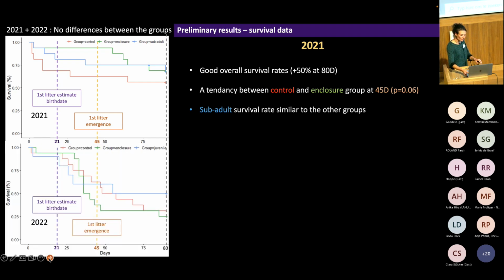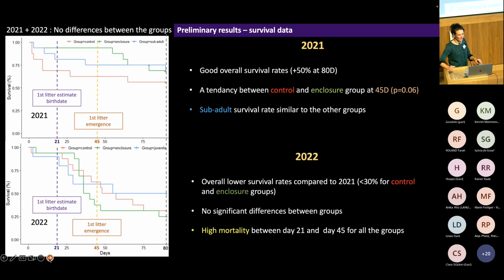Now if we have a look at what happened in 2022, we can see it was quite different from 2021. First, we observed that 80 days after the release, there was a lower survival rate compared to 2021, with less than 30% survival for the control and the enclosure group. As well, we did not observe differences between the groups, and we also observed very high mortality for the 3 groups after the first litter estimated birth date, so 21 days after the release.